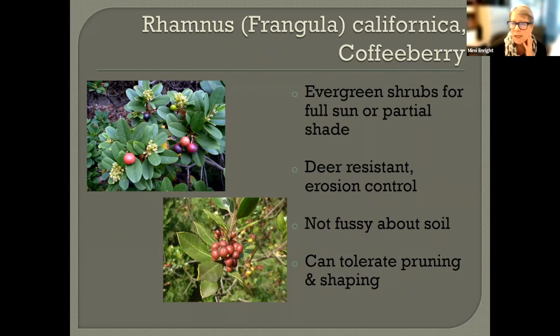Rhamnus are deer resistant and are also appropriate for erosion control, so would also be great on a slope. Not really fussy about soil, and they can tolerate any pruning or shaping that you want to do to keep them in a certain size or shape that you're looking for it to serve in your garden. And you can see why it's named coffeeberry. They have these wonderful berries ranging from a pale pink to reddish to darkening to a blackish brown.